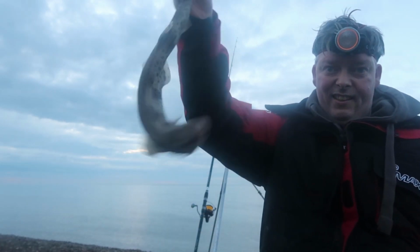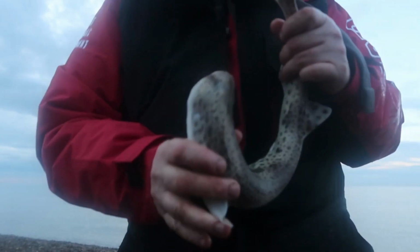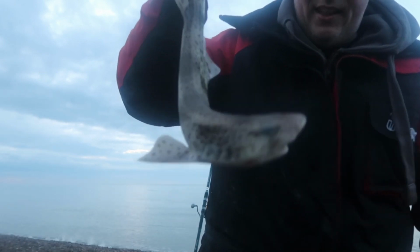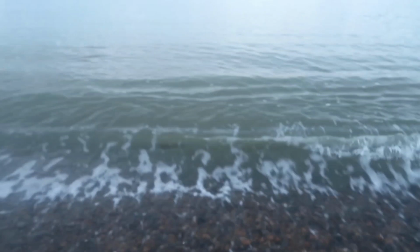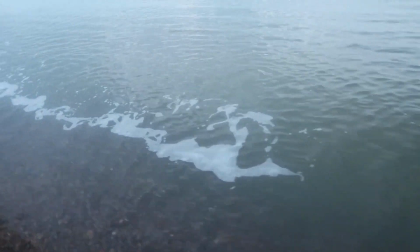That's that gone. Right, yeah, look at that. He's a nice one. He's a lovely one. Wiggly little thing. So what's that? 4 dogs? 5 dogs? I can't remember now. But yeah, lovely size. Quite nice. I'm going to get him back and get it back out. No, not up on the beach. That's it. That's him gone.